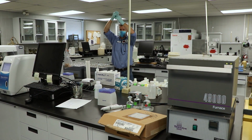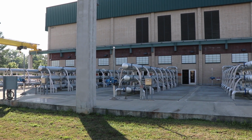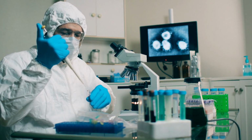Frederick County has been one of the leaders in the state for testing wastewater for COVID-19, but scientists are still developing better ways to find significant data. We've been getting some results since May and June of this year. Hopefully, once they get everything worked out, they're able to turn those samples around in 3 to 5 business days.